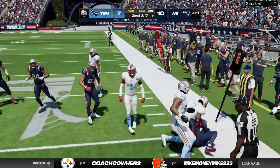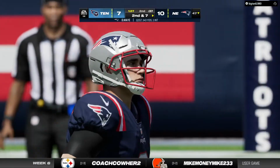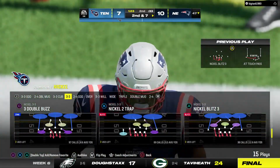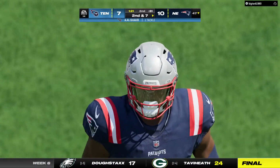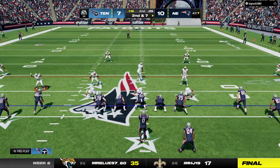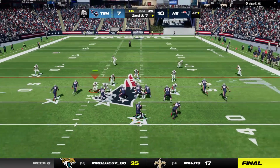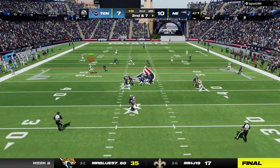And a great job there to read that one defensively. They strung him out, would not allow him to cut upfield. A nice play design there with the touch pass. Looked good at the start, but bottom line, the defense was ready. And they did a nice job scouting, didn't they? Not just scouting, but now executing once they saw the play for real.